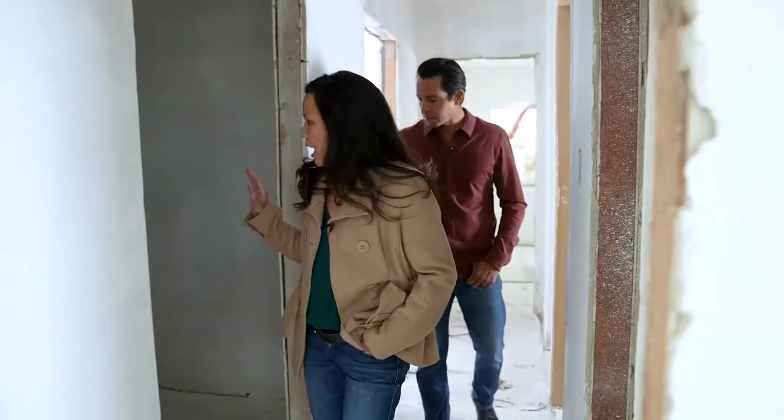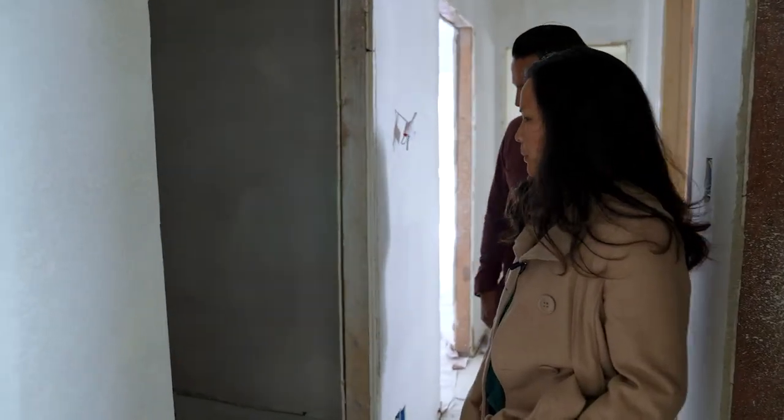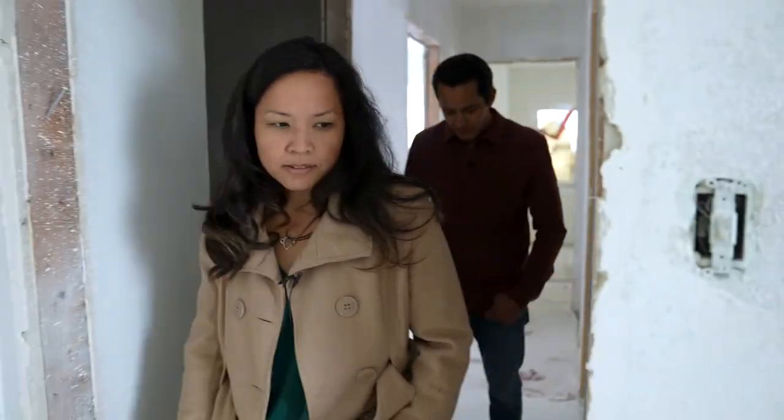We have added a kind of storage area here. I'm not sure exactly what anybody would want to do with it, but at least there's some storage, right? And then the second bedroom.